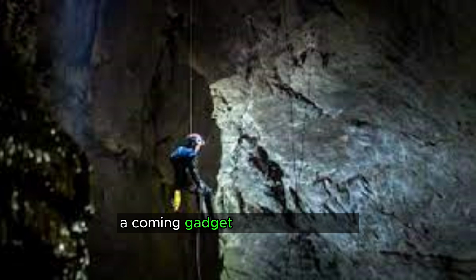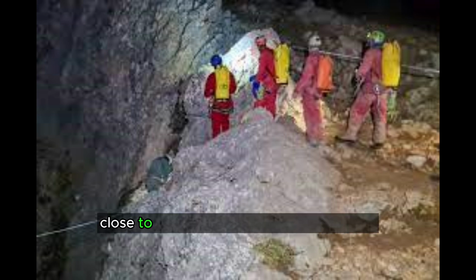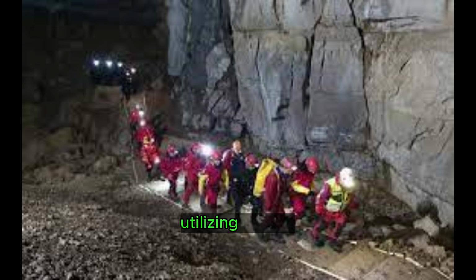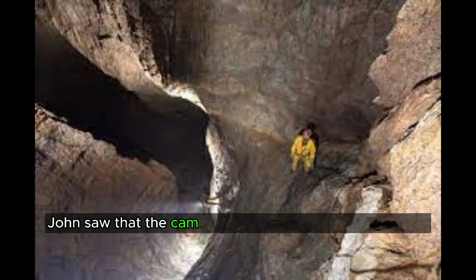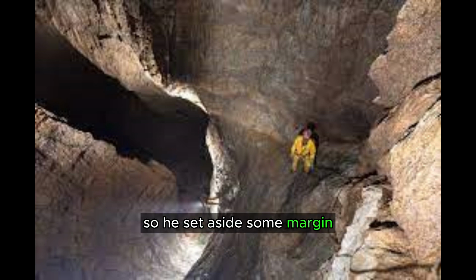A camming device was set in a crack in the wall around 10 feet, or 3 meters, over an edge. Close to the highest point of this section, a Y-hang is made when you connect one rope to 2 anchors, and this was then placed using the cam so the other 2 people could descend or ascend simultaneously. While ascending the Wind Tunnel, John saw that the cam had worked further into the crack, so he set aside some time to reposition it.